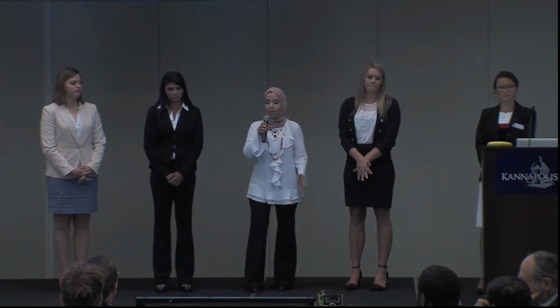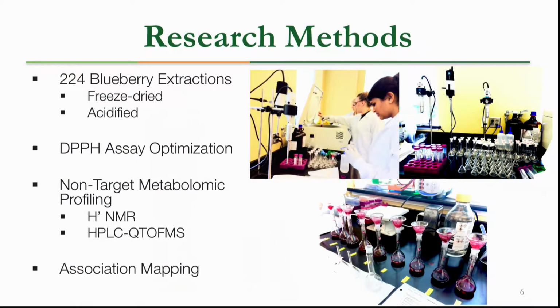We started off by freeze drying 224 different blueberry samples in order to concentrate and stabilize our samples. Then we extracted the metabolites from the blueberries into a solution and acidified the extracts to further stabilize the metabolites. With our blueberry extractions, we ran an optimized DPPH assay in order to evaluate the antioxidant potential of each of the blueberry extractions.